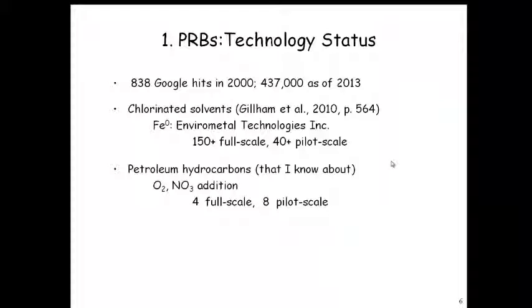PRBs are not as commonly applied to petroleum hydrocarbons, and we'll talk about a few examples of those. I know of a few, but actually I don't know of all the ones that are going on. For example, the typical petroleum hydrocarbon PRB uses the PRB as a way to introduce electron acceptors into the system, oxygen or nitrate. And I know of four full-scale and eight pilot-scale applications, and we'll pick one or two of these to talk about.